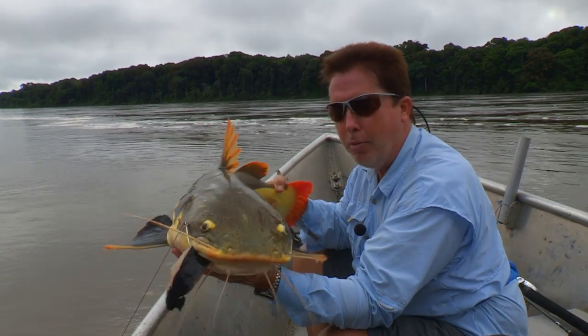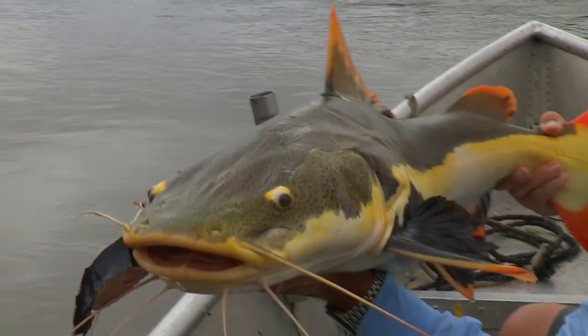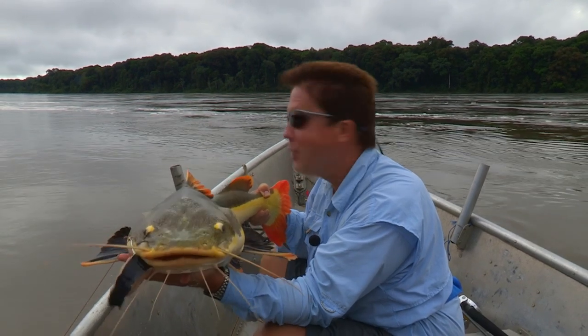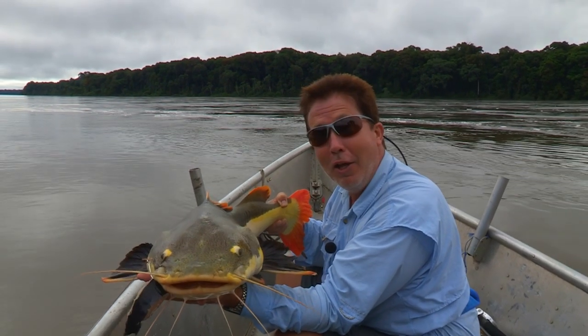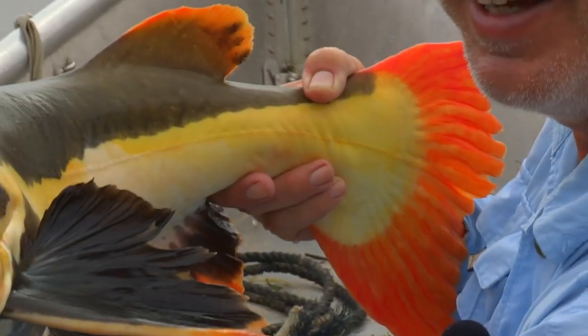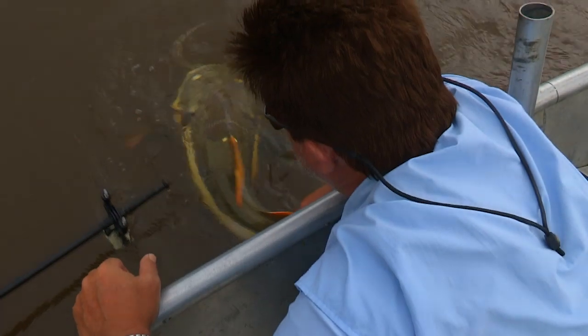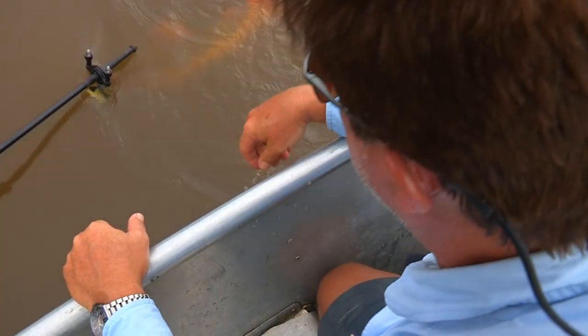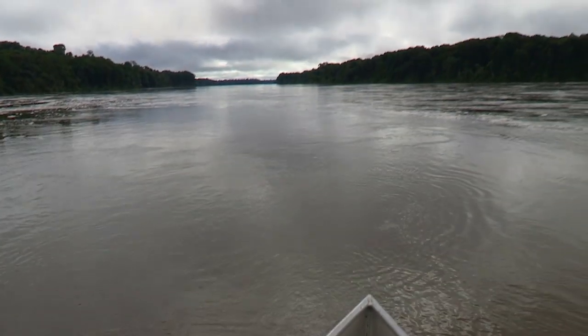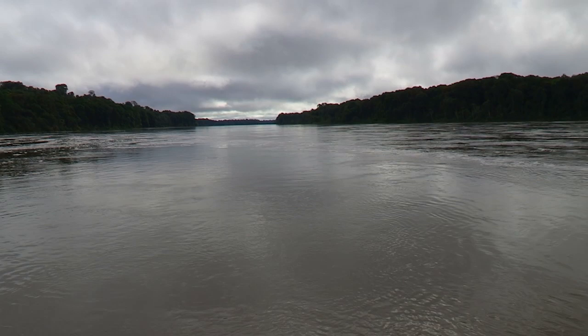Redtail catfish, beautiful. This is Real Adventure with Tomahawk. And this is in Suriname. Check this out. Suriname, catfish heaven. Yeah. You all set, Mike? Yeah, he's good. Paul, kijk je lijn.